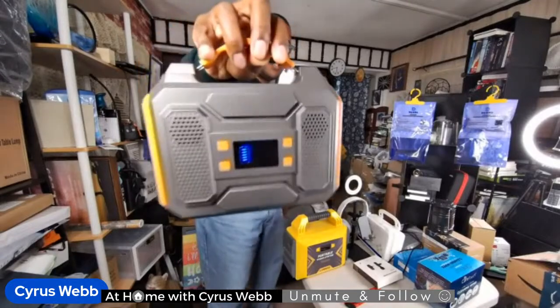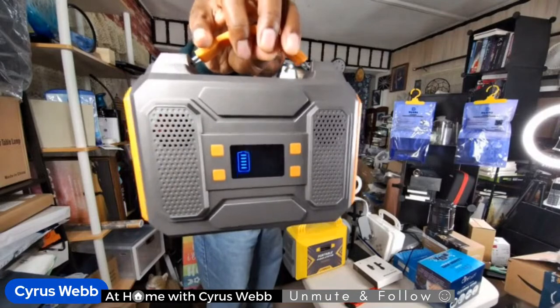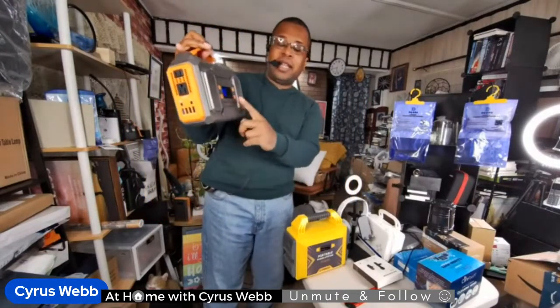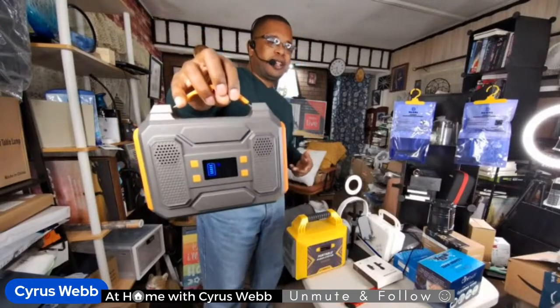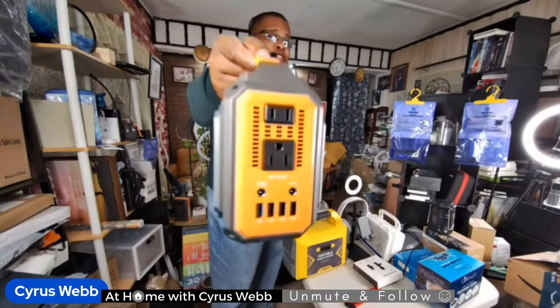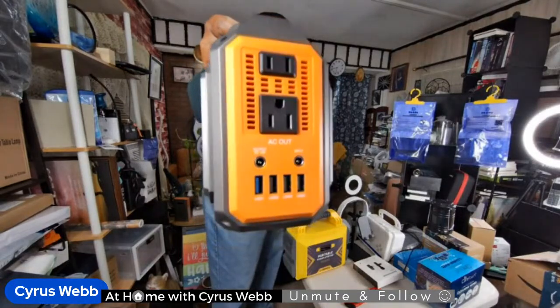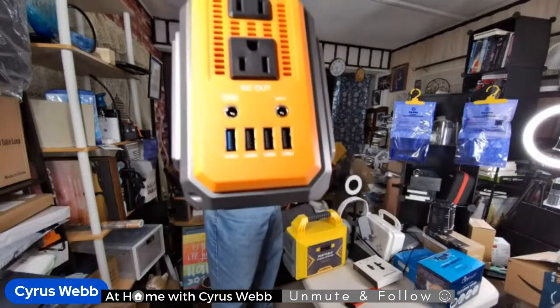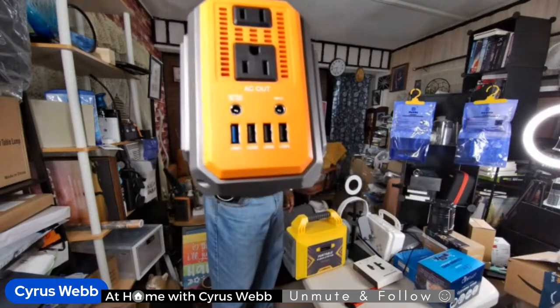It allows you to see exactly how much battery life you have. And then to actually turn the unit on, you press this button here, and you'll hear it power up, as you can hear there. This one has a 3-prong and 2-prong plug, as you'll see there. And it has 4 USB ports, as you can see, so you can charge up 4 ports.